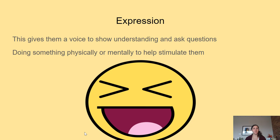Plus, doing something physically or mentally can help stimulate them. I know for me, sometimes just sitting in a classroom, if I've had a really bad night and I'm really tired, it's really hard to stay awake. So having to be up and moving or paying attention to the dice that's going on over here or the questions being answered over here can do a lot to help wake me up, make it a little bit easier for me to pay attention and to learn, because I'm like, oh, there's this, oh, there's that, oh, it's really cool. And it just really helps to stimulate that person and can help keep them more excited and engaged in what is going on.